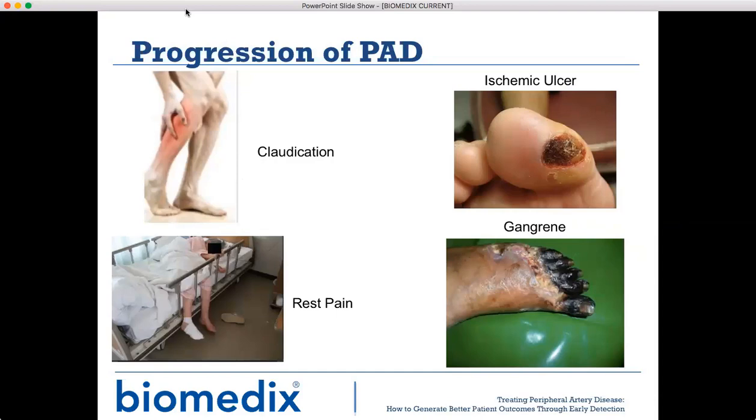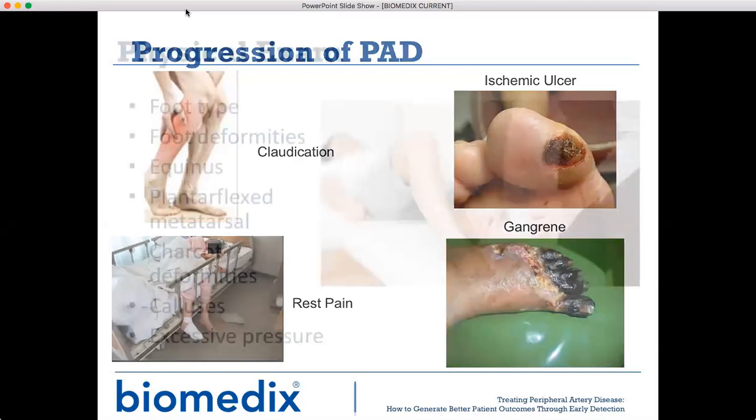Then you continue on the top right, an ischemic ulcer, and ultimately the worst case scenario, gangrene, where there's no hope of saving this tissue. What we want to do is catch these patients even before they have claudication, when they have the earliest forms of disease, so we can intervene.